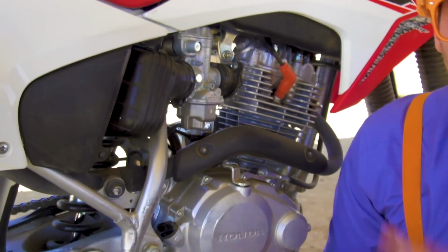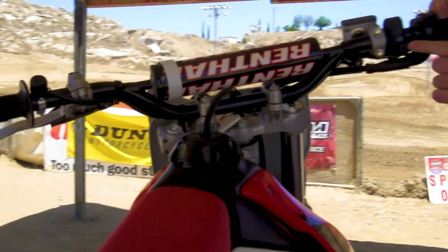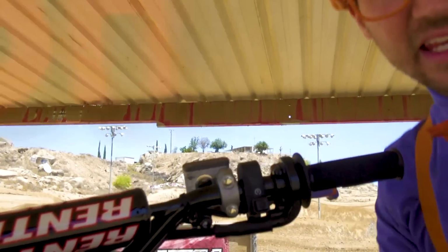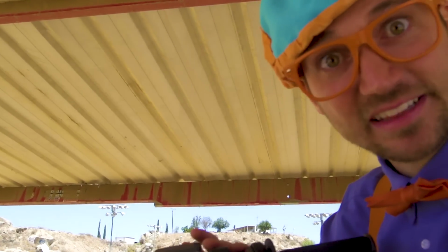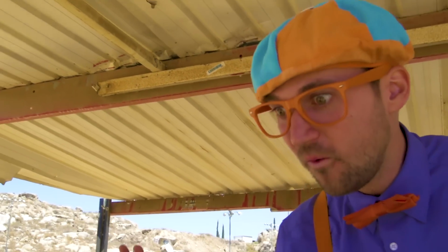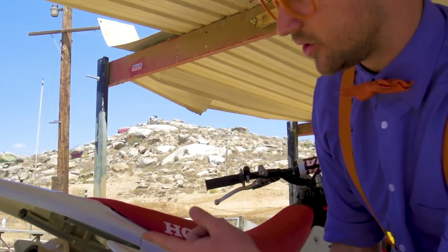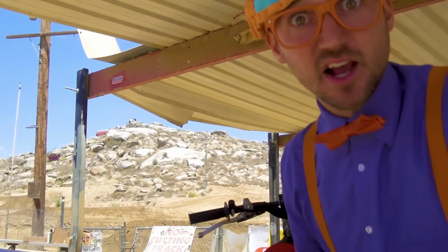Hey, we should turn on the motorcycle. All right. Hey, check this out. This is the start button. It's kind of like the key in a car, but you have no key. You just push the button. Listen. Whoa, yeah. Do you hear that? A lot of the sound of the motorcycle comes from the muffler, and the muffler is where all of the exhaust comes from.